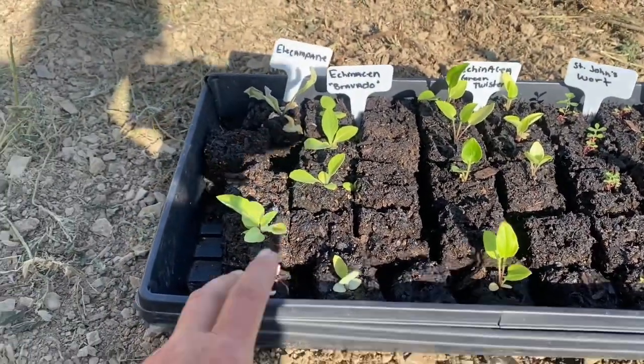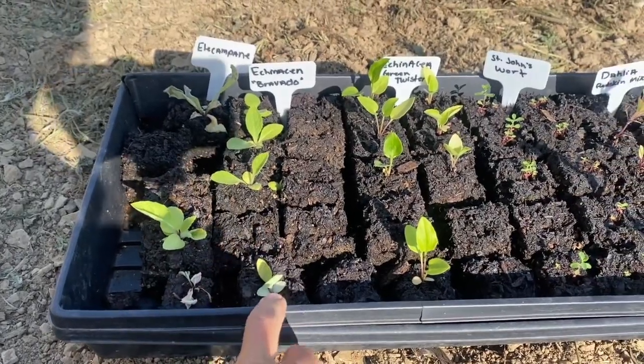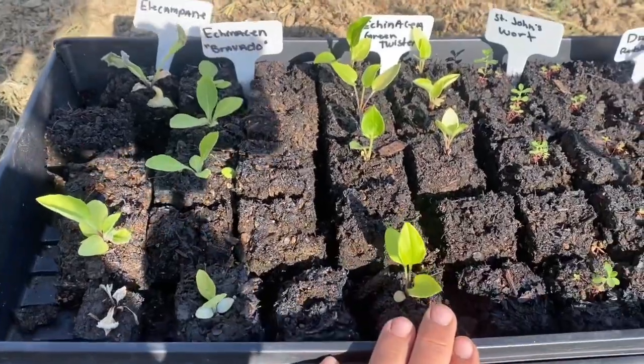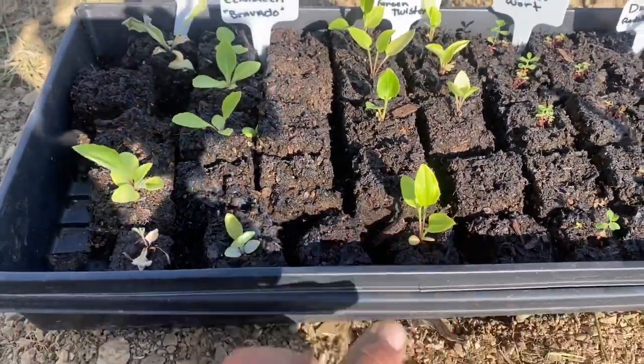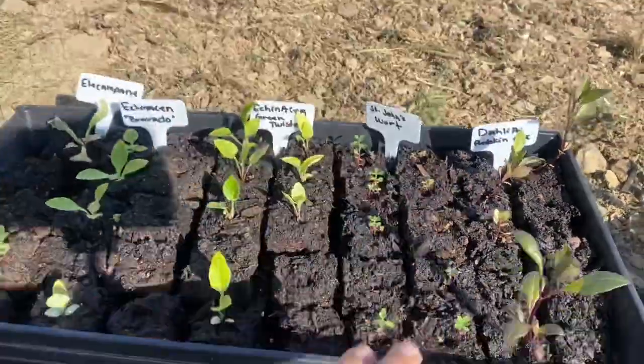Right here I have elecampane. It's a great medicinal herb. I have some echinacea, which I got the Bravado, which is a really pretty purple, and I got my Green Twister, which I cannot wait to see bloom. Then I have more St. John's wort, so I'll mix that in a couple different spots.